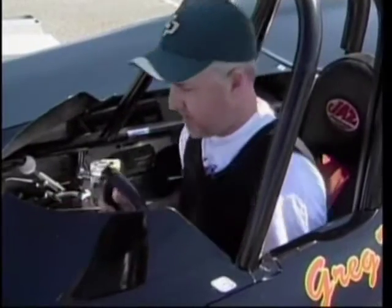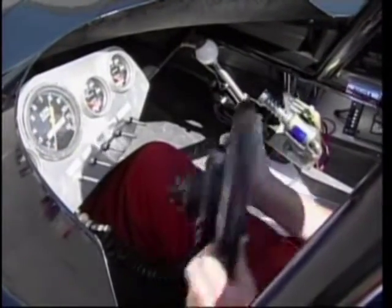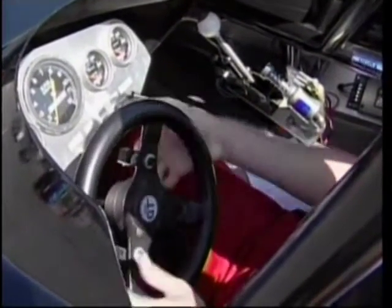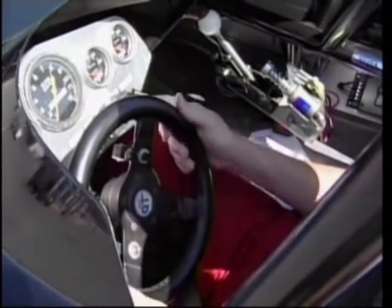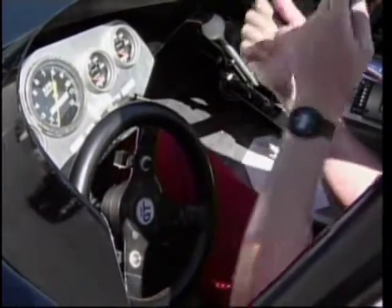First of all, as you can see, it's a tight fit, so you actually have to climb in through the top. There is no door on this car. The only way to get in this car is pretty much to remove the steering wheel. So first of all, we'll start by unclicking the steering wheel. It's actually a safety mechanism too, so I can get out quickly. I can just unclick the steering wheel, throw it aside, and get out if I have to.